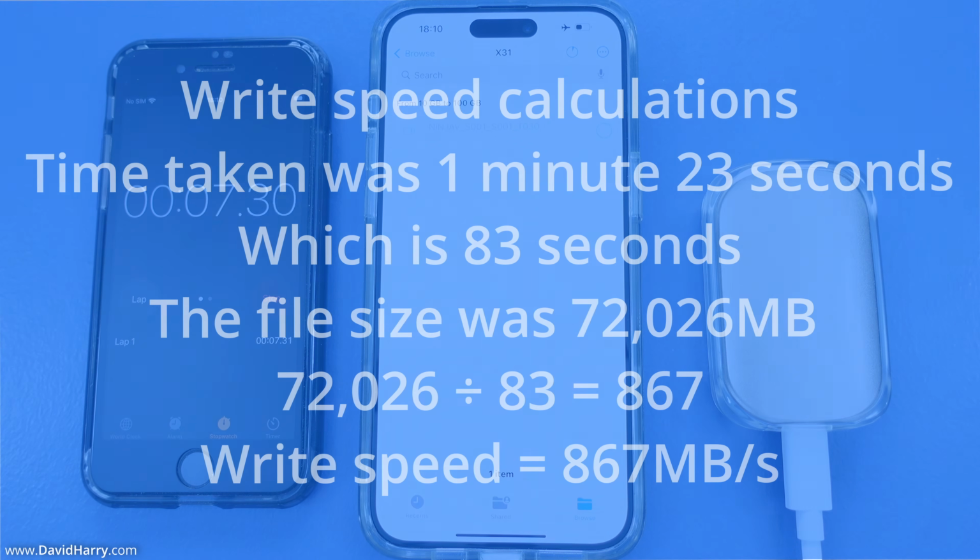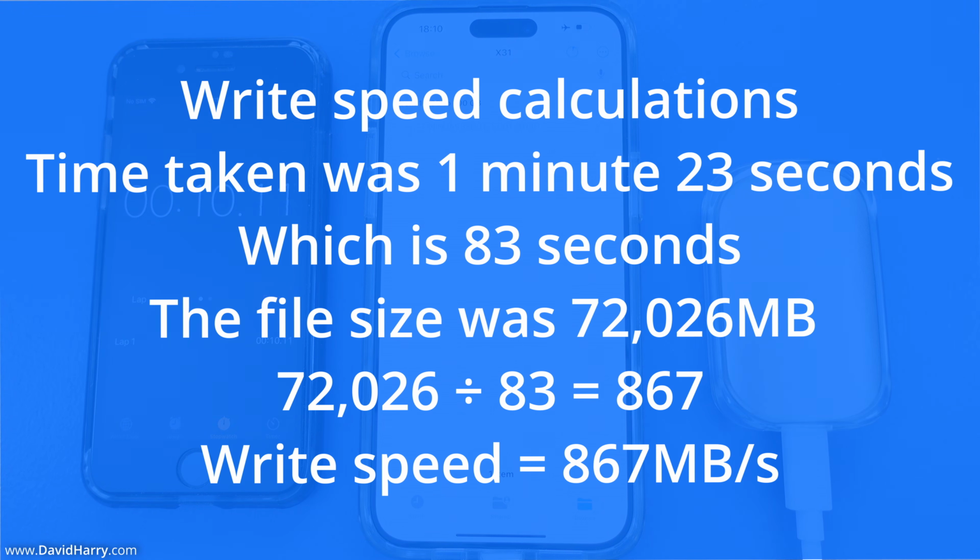Okay, so having done my quick calculations, here are the results. Now, as far as the write speed is concerned, which is moving the file from the iPhone to the SSD, that took 1 minute and 23 seconds, which is 83 seconds. So if we take 72,026, which is the size of the file as far as megabytes is concerned, and then divide that by 83, because it's 83 seconds, we get a result of 867. So that is 867 megabytes per second, which is actually really quite high.